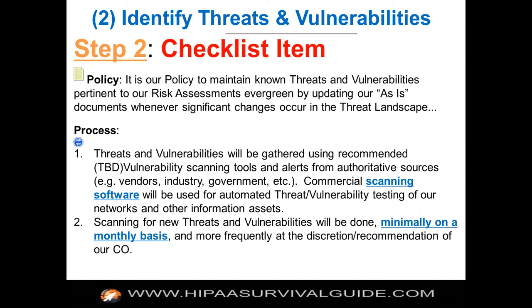It is our policy to maintain known threats and vulnerabilities. That's what our policy is. Processes are these threats and vulnerabilities will be gathered using recommended vulnerability scanning tools and alerts from other authoritative sources. You can get some freeware out there that will help you scan your networks, okay, that will help you do some identification of inventory even from the prior step, or you can do it without scanning if you have a really, really small shop.